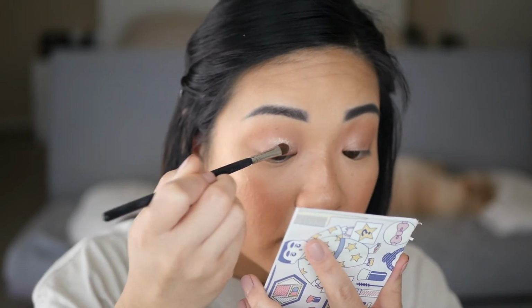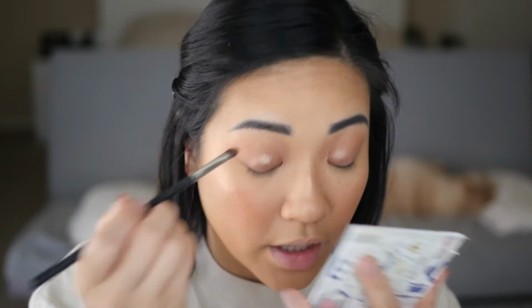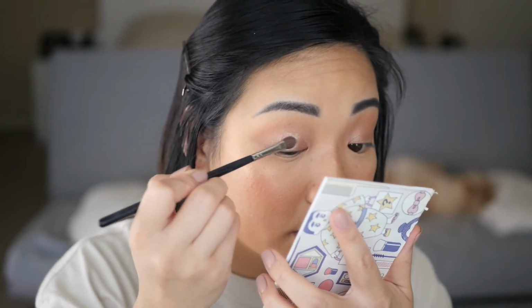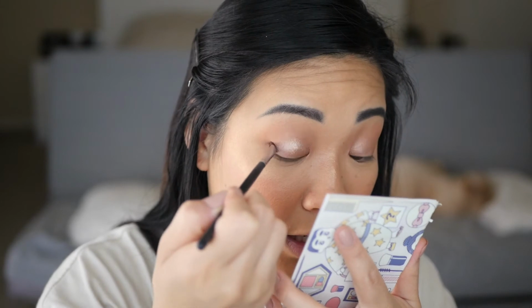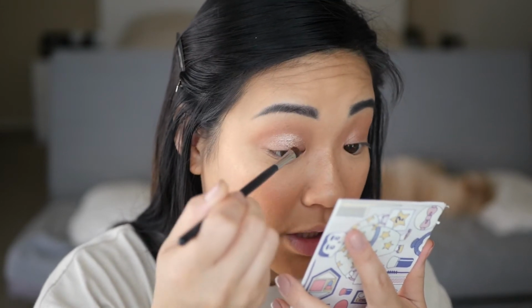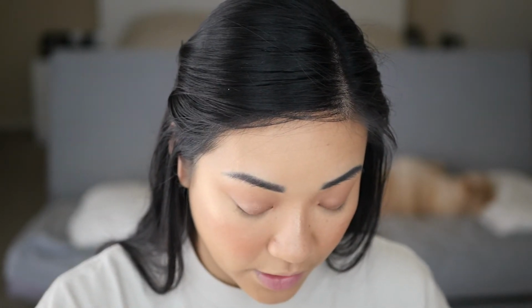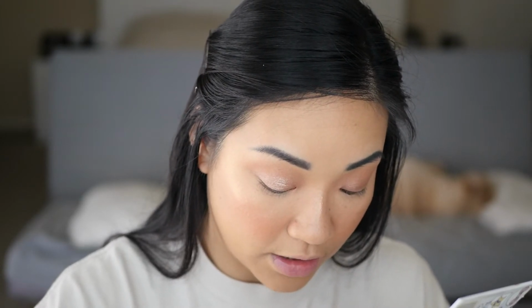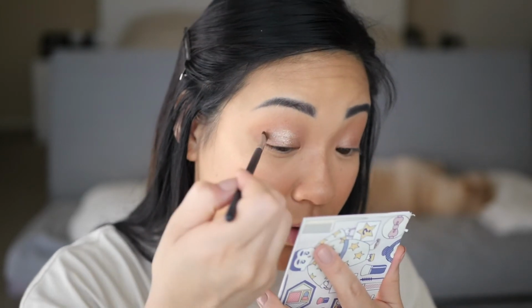And I work in sections, so I got the front section, and you can control how reflective or how light you want it to look. And I find that this technique works the best for me because I don't get glitter fallout on the bottom, which is amazing.